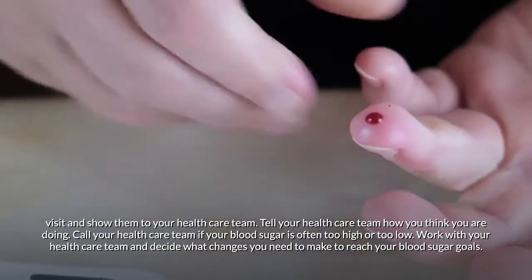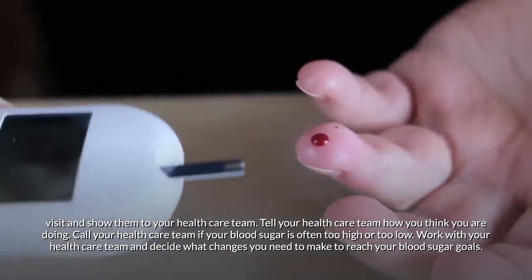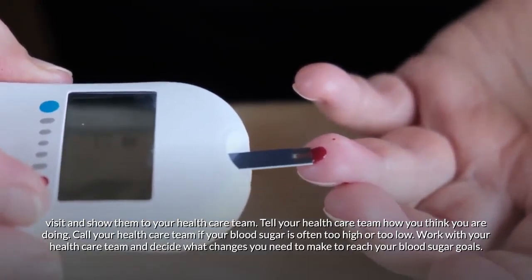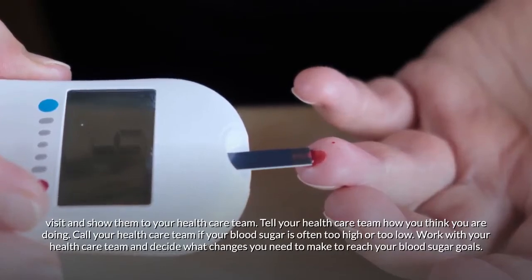Call your healthcare team if your blood sugar is often too high or too low. Work with your healthcare team and decide what changes you need to make to reach your blood sugar goals.